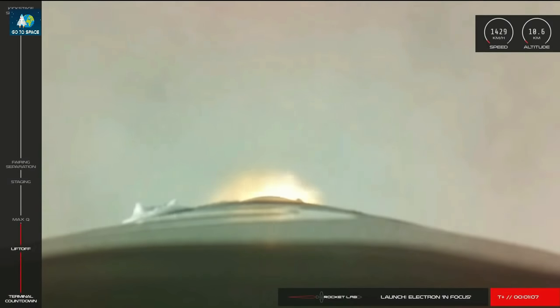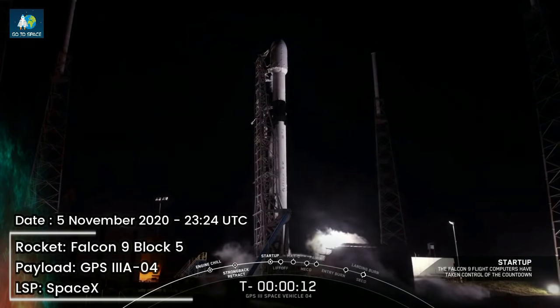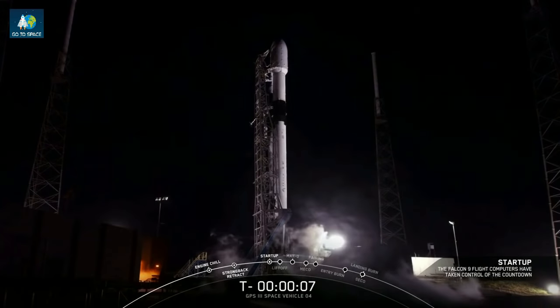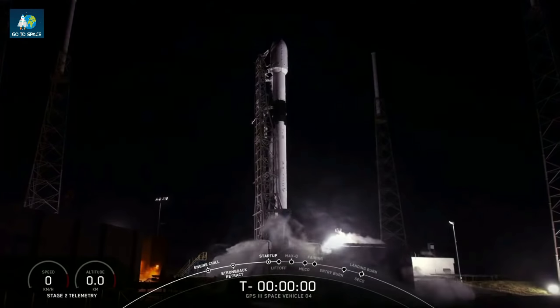Clear at maximum dynamic pressure. Enter Chevron 2. Enter Chevron 3. T-minus 15 seconds. Falcon 9 configured for flight. 10, 9, 8, 7, 6, 5, 4, 3, 2, 1, 0.